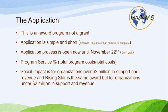We specifically made the application simple and short. When you go through the application, you'll see that in each of the categories, there's a few questions. The questions are limited to no more than 250 words, and should not take more than an hour to complete. If you're spending hours to do this, you're putting too much time into it and you're giving it too much thought. Try to keep it simple.